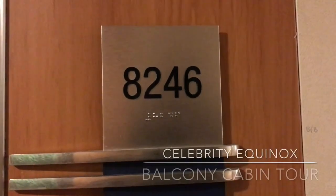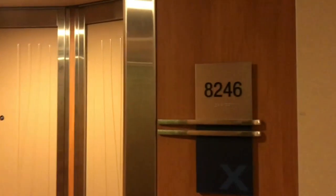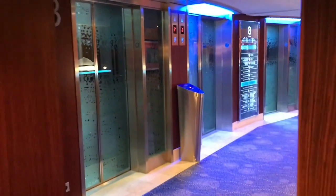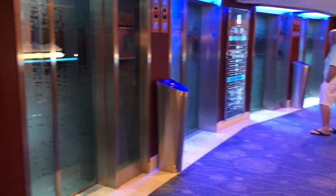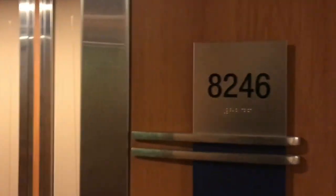All right, I'll give you a quick tour of cabin 8246 on the Celebrity Equinox. By the way, I'll tell you why I love this cabin, because literally it is right around the corner from the elevator. It doesn't get any better than that. And there's actually another bank of elevators on the other side of the hall. But anyway, back to the cabin, the point of the video in the first place, 8246.